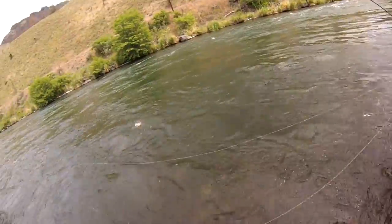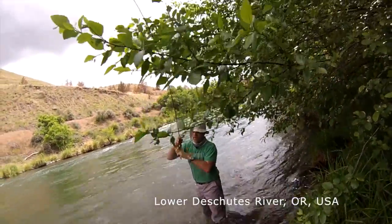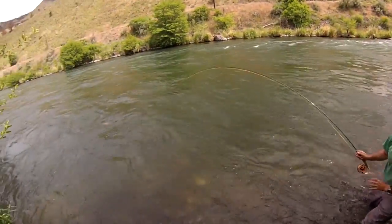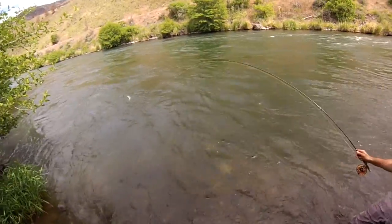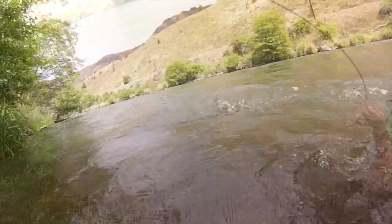2014 was a great season for adventure. With over 40 different guidable trips, those adventures never seem to end for me here in Central Oregon. That's me, Dan Anthon, the head guide for the Fly Fisher's Place in Sisters, Oregon, and pro staff member for Echo Fly Rods and Airflow Fly Lines.